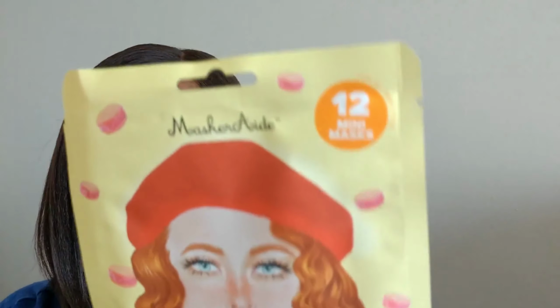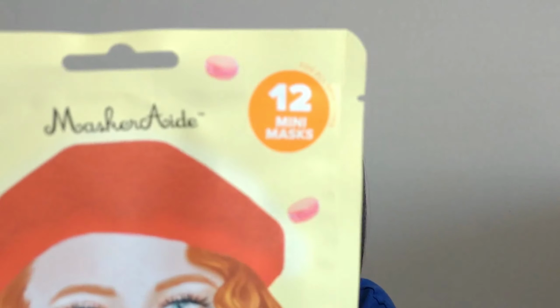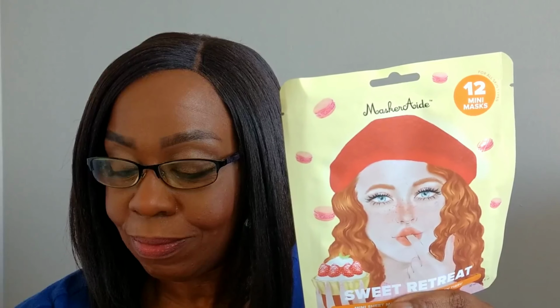The first thing that I have is a smooth and moisturized skin mask. This is by the company Masquerade Beauty, and it has 12 mini masks. Do you see that right there? That says 12 mini masks. And it's the sweet retreat. And it says stress spelled backwards is desserts. How about that? I never thought about that.